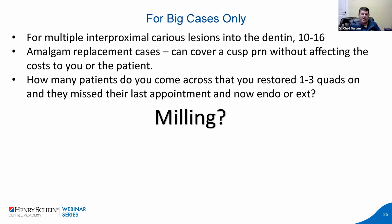It's for big cases, for multiple interproximal caries lesions in the dentin, 10 to 16, let's say, and I see a lot of those, like those previous x-rays. Amalgam replacement cases, I love the 3D printing for this. Somebody comes in, they've got a dozen amalgams, they want them out. And you're taking them out and a cusp tip flies off and that turns into a crown. With this, it doesn't. You can print it, you can bond it on there, and it doesn't affect the cost to you or to the patient unless you want to.